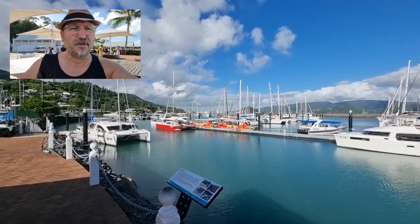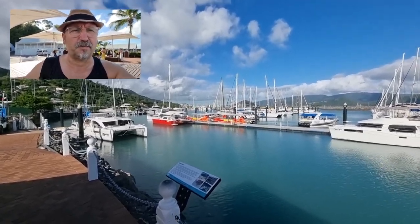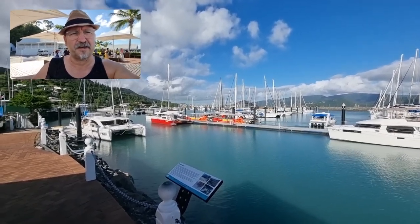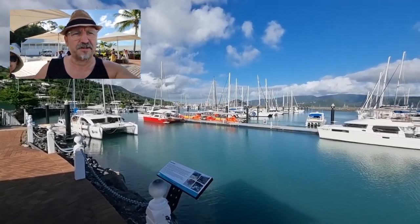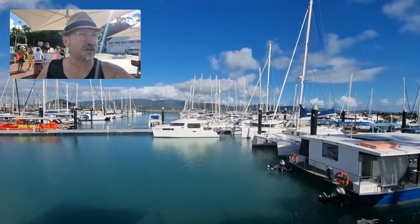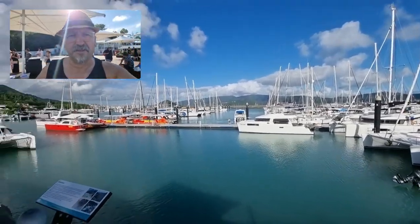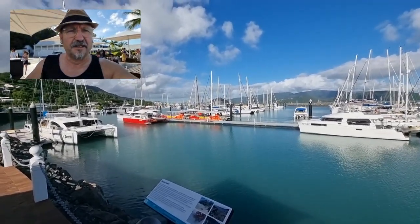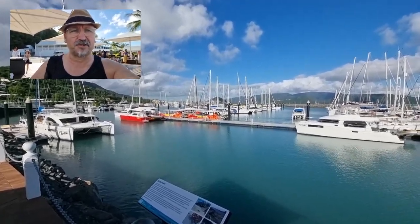So here we are, early morning, just getting ready to go out on the Thundercat out there. That's going to be our boat, a couple of boats going out, and we're going to be heading out to the Whitsunday Islands, going out to Whitehaven Beach and a couple of others, do a little bit of snorkeling and travelling around. I'm looking forward to this, it should be good fun.